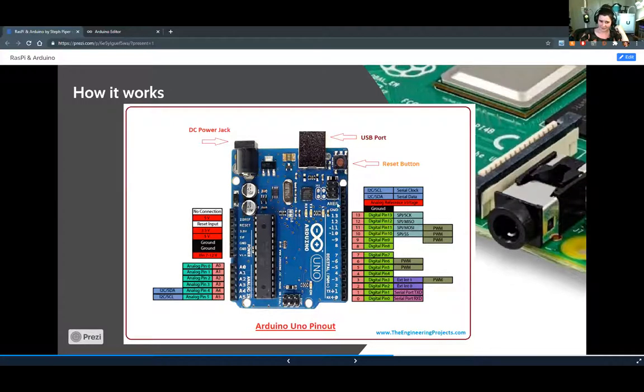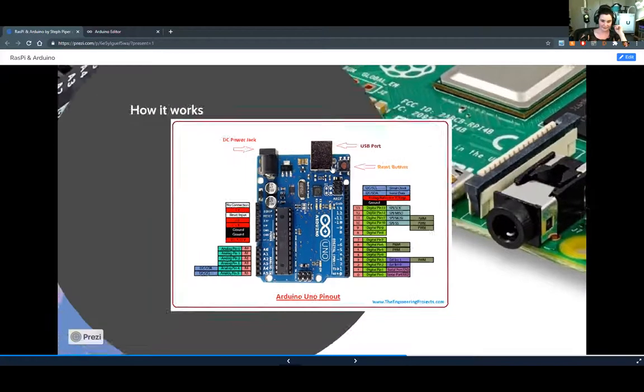So the Arduino in comparison is very simple. You've got a power input up here, so you don't have to power it through USB if you don't want to. You've got a USB port for plugging it straight into the computer to upload that code. And yeah, it is a fairly simple operation, this one. Much simpler than the Raspberry Pi construction.